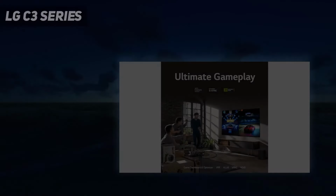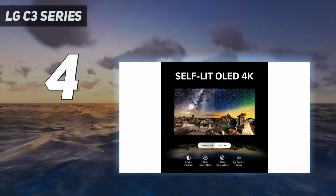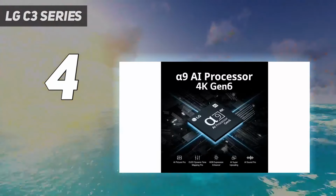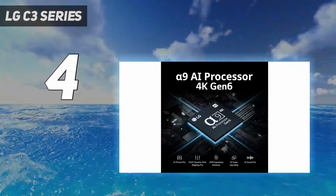Coming at number 4. LG C3 series. If you want a good home entertainment OLED but don't want to get the expensive Sony A95L OLED, check out one of the best upper mid-range TVs we've tested, the LG OLED 65C3 PUA.